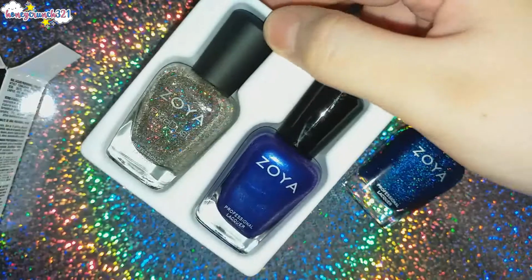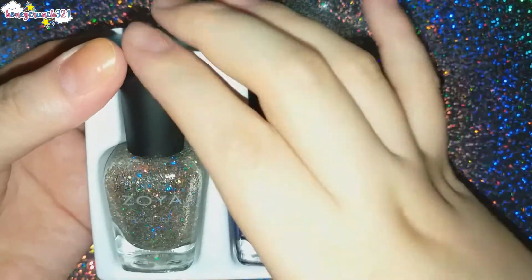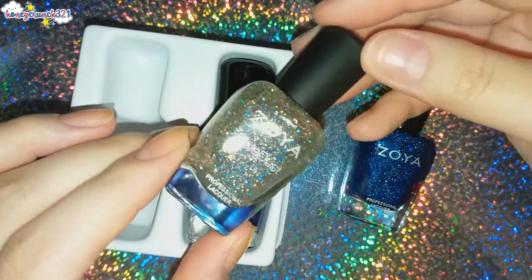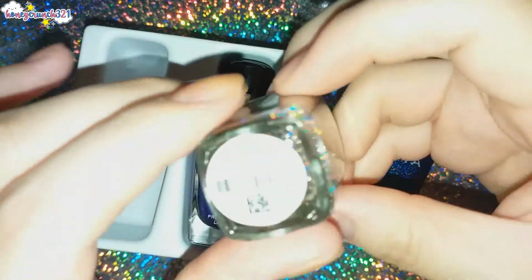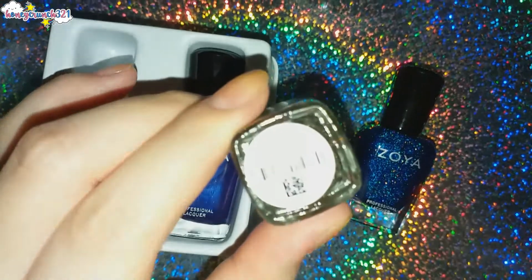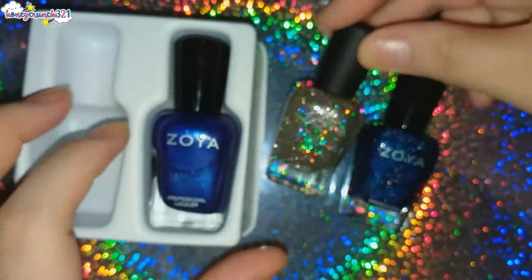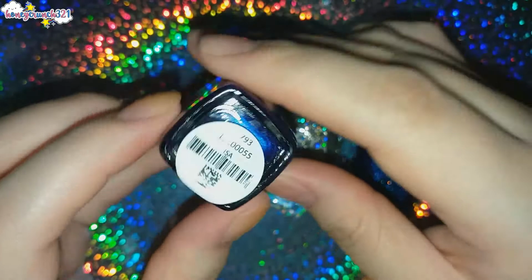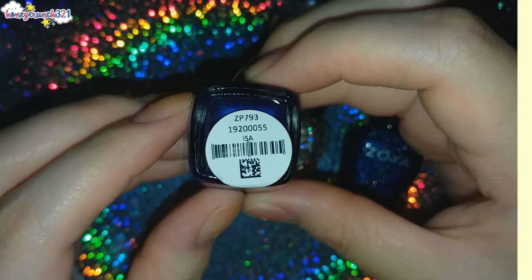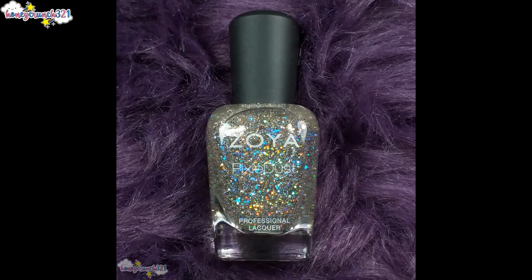Now let's unbox this holiday set. We have Cosmo, and it's from their Pixie Dust line. And this one is Isa. Now let's swatch these beautiful Zoya nail polishes. Let's first swatch Cosmo.